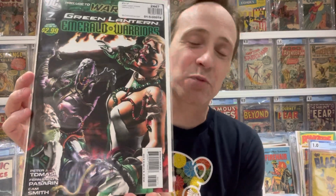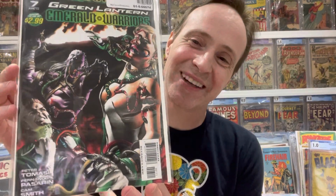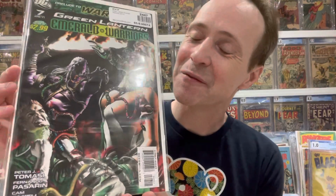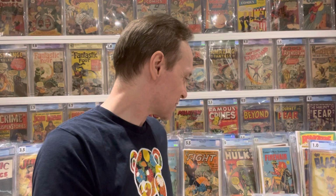Maybe this was the inspiration for this challenge, because I was thinking about this cover and I was thinking about Snakes on the Plane for some reason. There's supposedly a comic for Snakes on the Plane, which is interesting, but I don't own it. But I thought this was a great one. This is Green Lantern number 7. Lots of snakes.